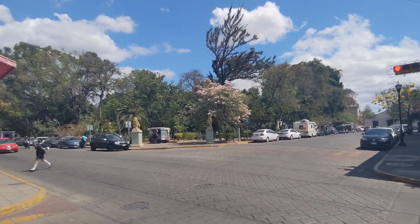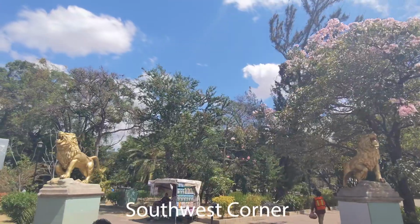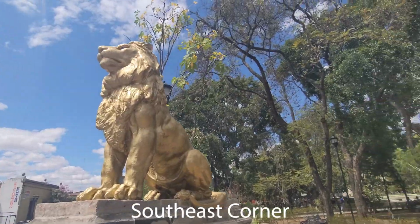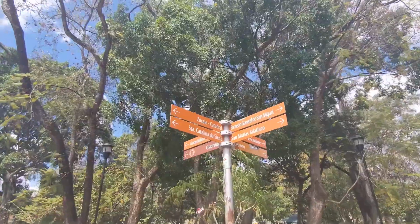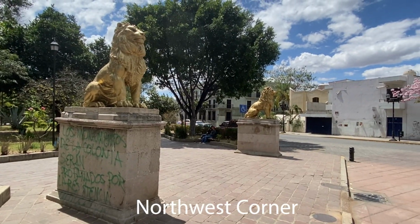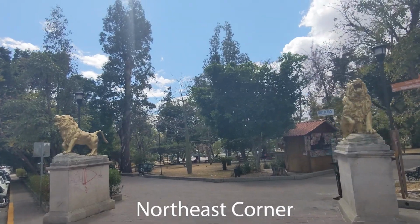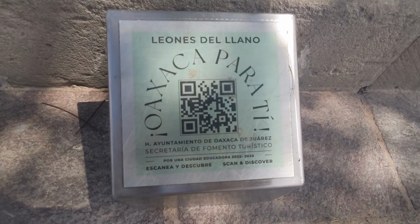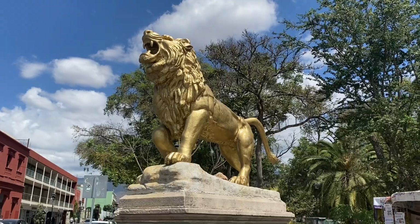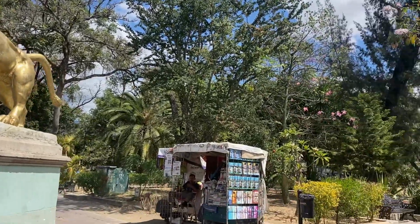Now we are going into El Llano Park. This park has 2 lions at each corner for a total of 8 lions guarding all 4 corners. You can learn a little bit more by following this QR code right here. As for us, we're going to follow some music and enjoy the park.